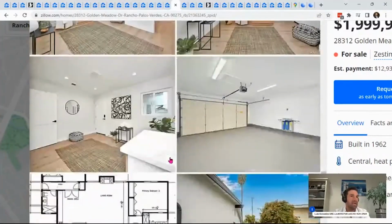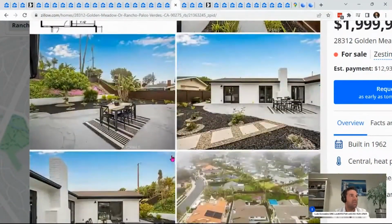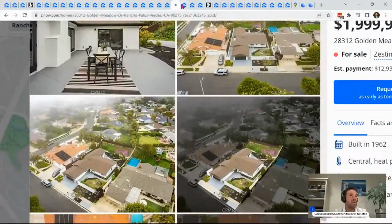So it's staged. Looks like a finished garage as well. And here's your backyard. So it's a flat area. Maybe you can convert it into something fun later. Let's go to the next one.